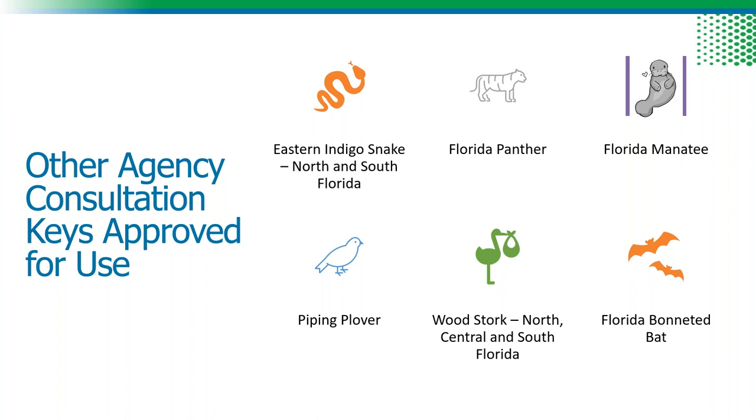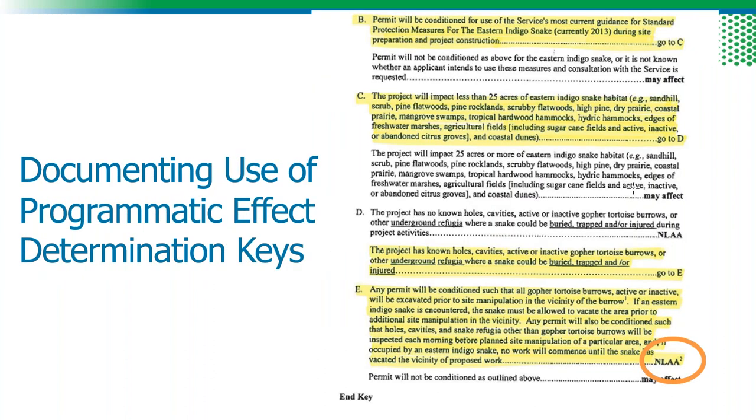So what does it look like to document the use of the key? When a key is used, we want to make sure that it's well documented. So one approach to doing that is highlighting the pathway of the key that you're using. So this example highlights, we go to B, we go to C, we go to D, we go to E. So basically we're using the whole pathway here, but we do get to a final not likely to adversely affect determination.